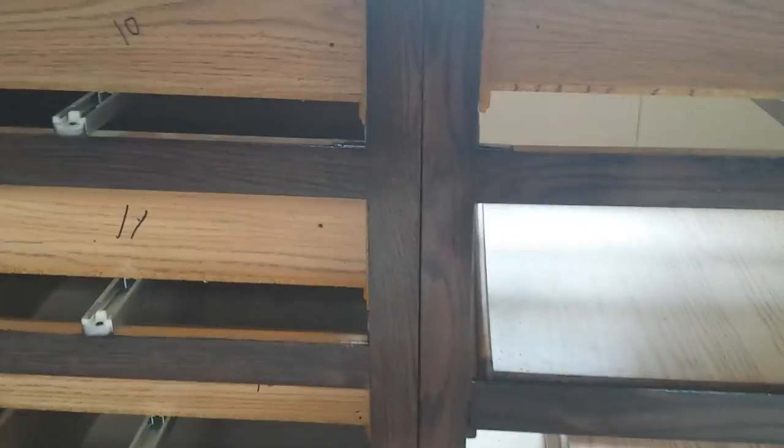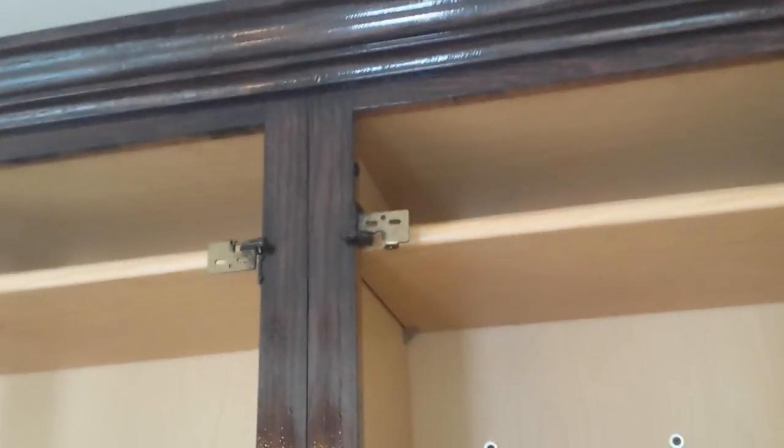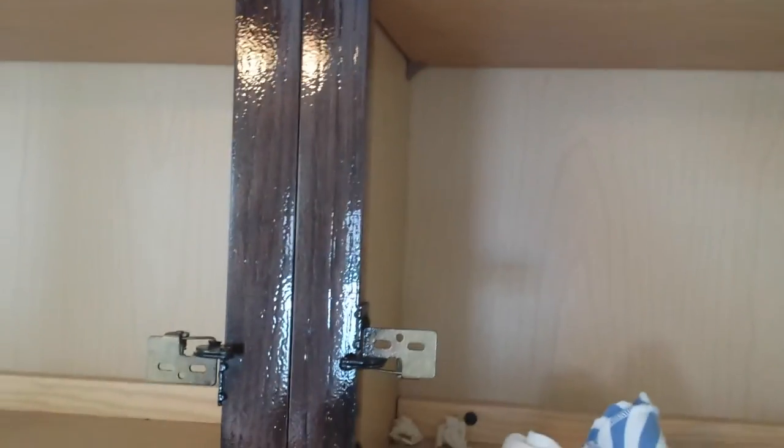It looks a little hazy in the camera, but it's nice and clean. Here's what we got up top. That really looks good. It truly does.